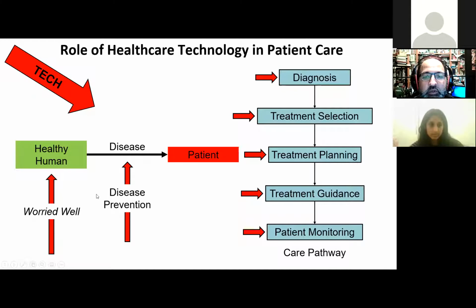And of course, we want to deploy technology for prevention of disease. That's the holy grail, to stop a disease from happening. That's a very hard thing to do, but it's again an important area. And then we've got tech deployed in all different stages of the patient care pathway. So we're going to be deploying tech in all these different areas.